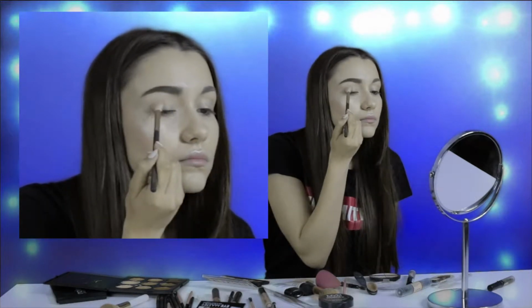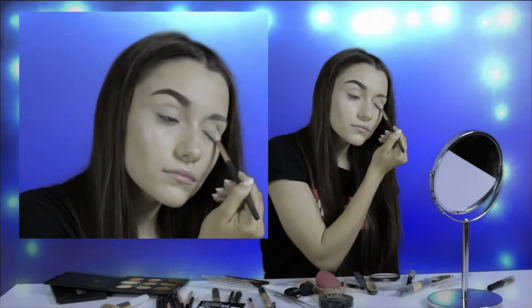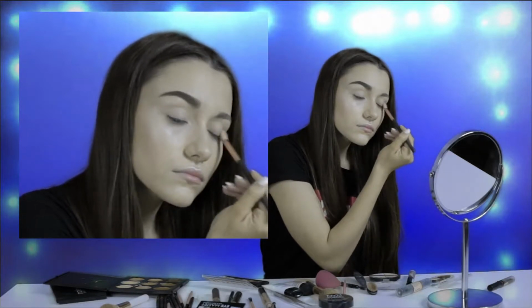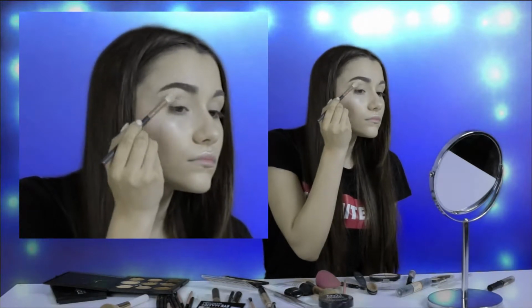After that, I will put brown shadows at the growth of the eyelashes and blend. Then I will apply the same shadows all over the eyelids and also blend. And then on the lower fold of the eyelids. Then I will take brown shadows again, but of a little different tint, and I will put them on the upper part of the eyelid. Do not forget to blend.